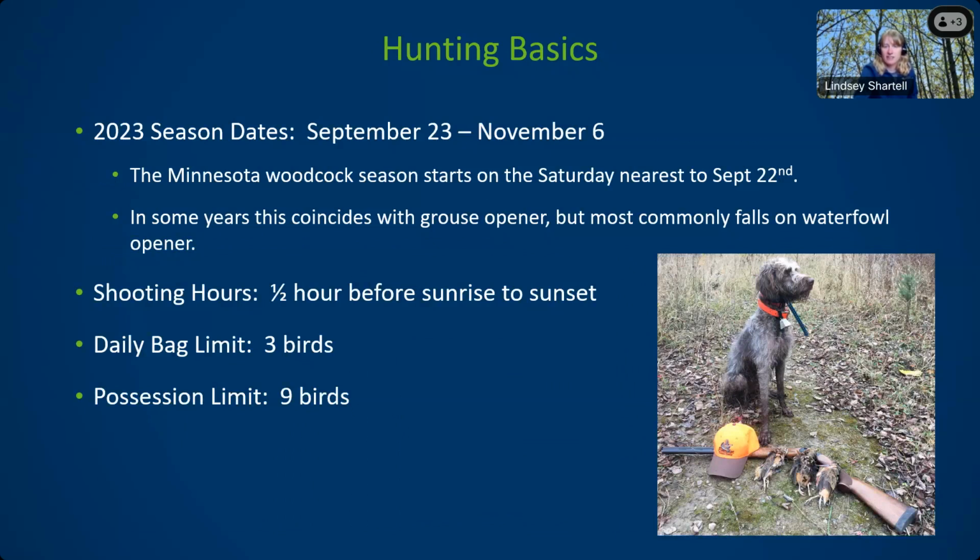For woodcock, a 45-day season is allowed. This does sometimes cause overlap with the deer firearm opener at the end of the woodcock season, but often the birds have migrated south by then.